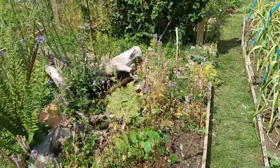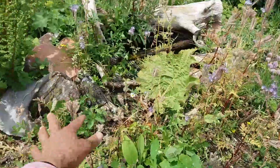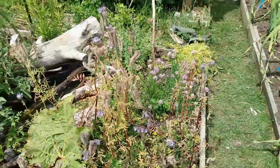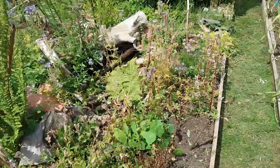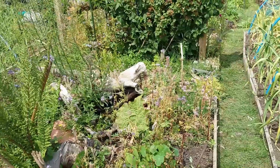On this side, the wildlife pond, all the lovely Phacelia flowers are going over now, and as I mentioned before, they are annual, so I'll be pulling them out. And I have sown quite a few wildflower seeds here, but they've not come up, so I might put some other flowers in that I've been growing at home.